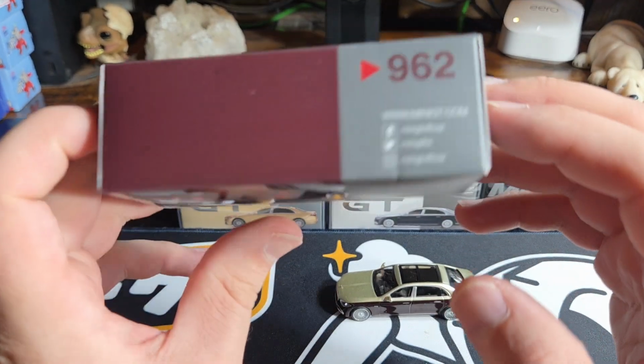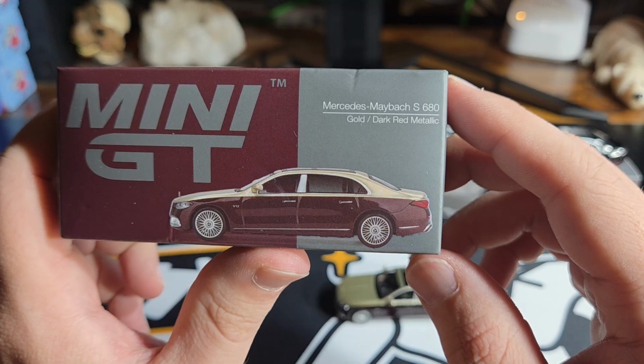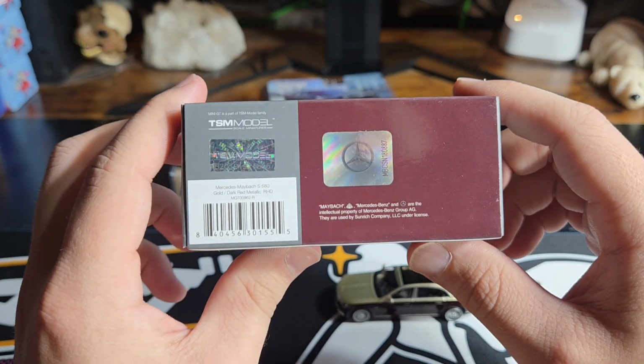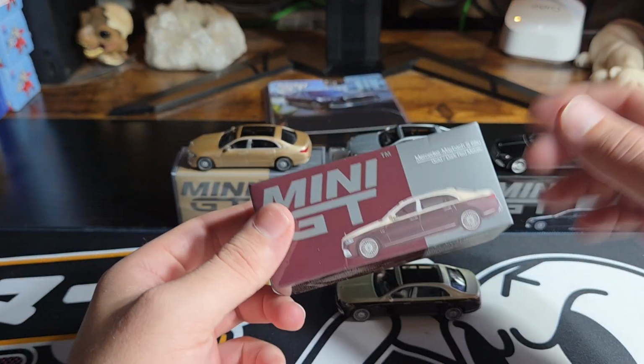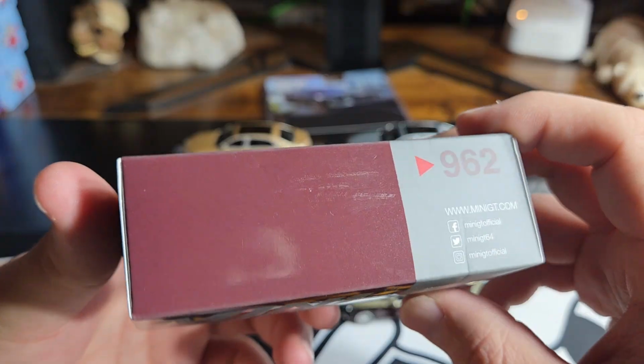So this is Mini GT number 962. Again, Mercedes Maybach S680. This one's in gold and dark red metallic. And there's all your information on the back. Pretty much the same. This one, however, is in right-hand drive. So, a little bit of a difference. And then the box is kind of brown.